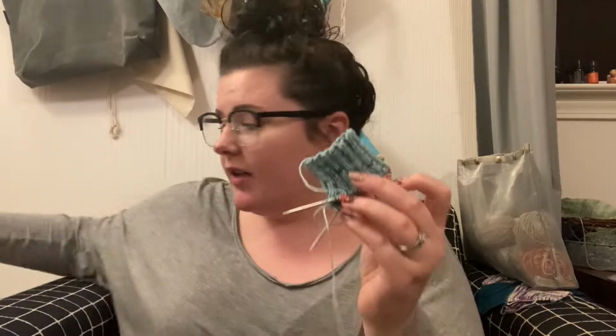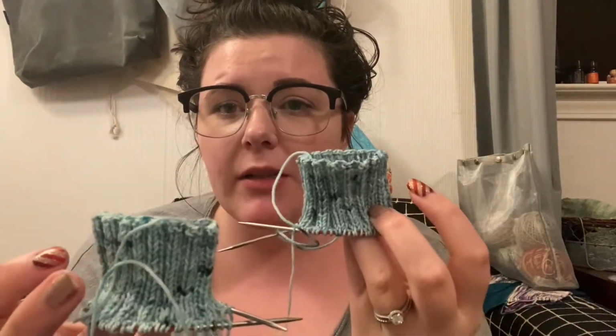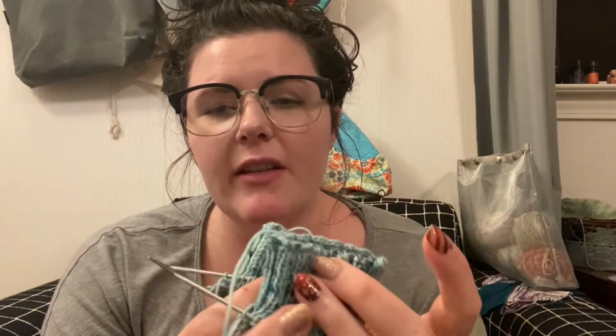I started cuffs for just a second. Okay, so I think you saw pictures of this throughout the day, but I've got my 2 cuffs done. This is day 1 of my Harbor Fibers The Office Advent.